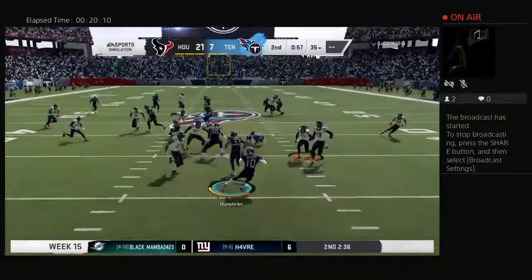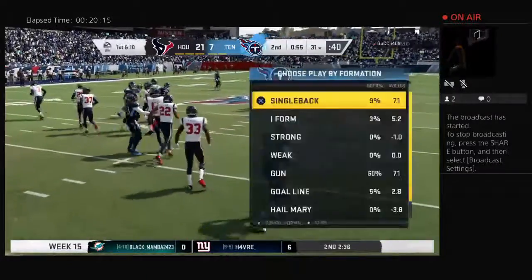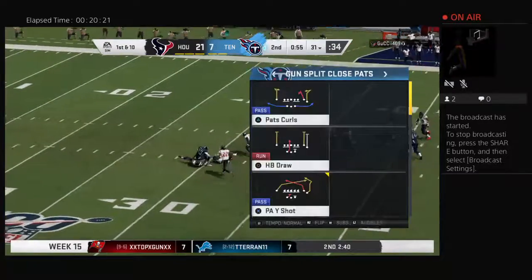Short boot, taken at the 21. And they're going to start this drive in pretty good shape as they get it up past the 30. The Titans take over first and 10 at their own 31-yard line.